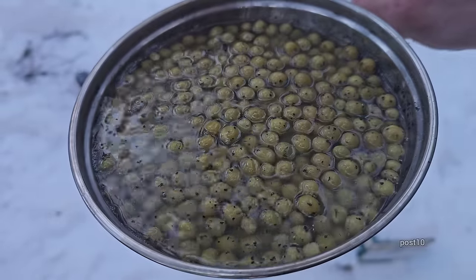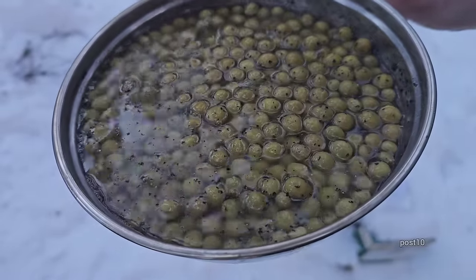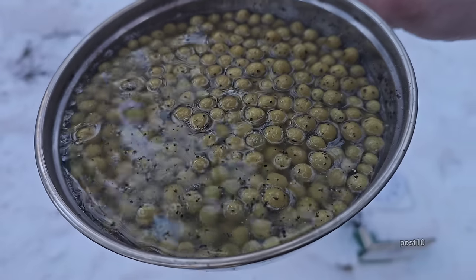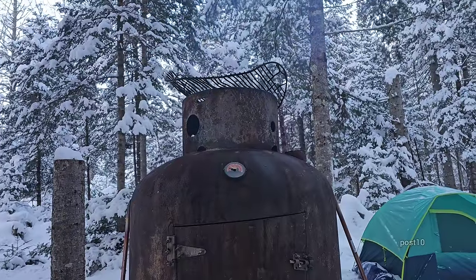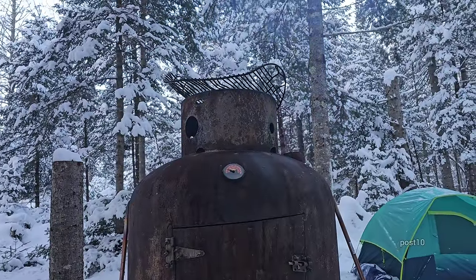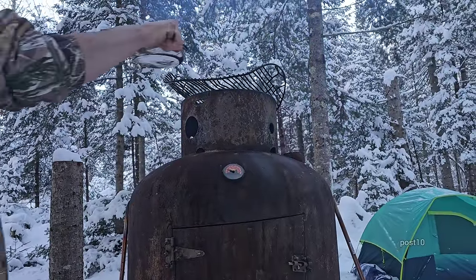I'm gonna go ahead and cook these peas up on top while the grate's up there before we put it back into smoker mode. This thing's running pretty hot. Shouldn't take more than 5-10 minutes to get nice and heated.